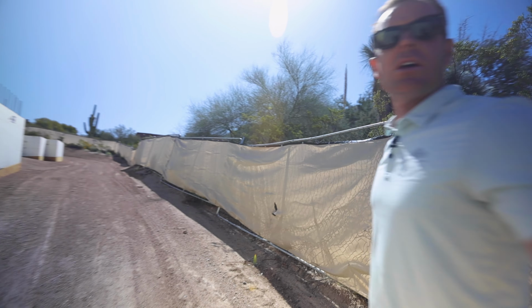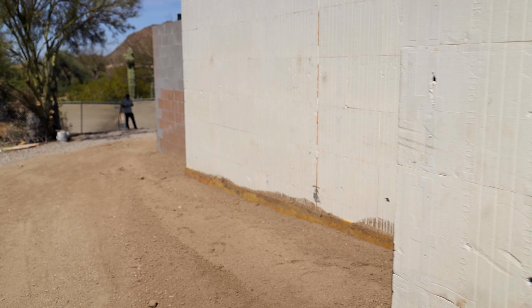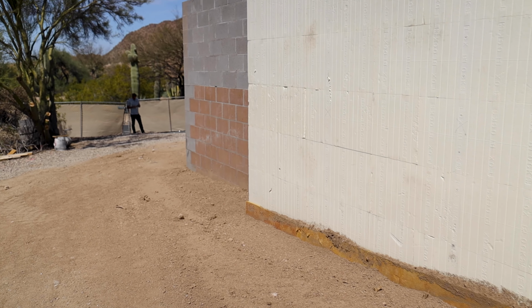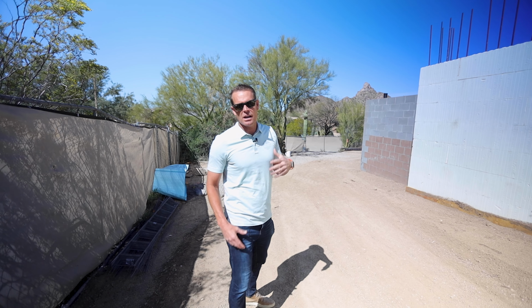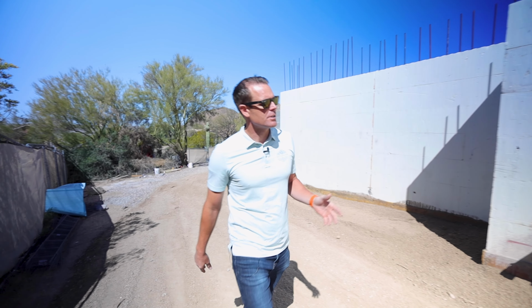So you can see here that we actually stopped. We went from masonry to ICF. The reason being is that masonry is gonna be where the landscape's gonna be. This is gonna be the backside of the lot. And then where that ICF starts, this is actually the start of the house itself. The entire house from the stem walls all the way up through the build will be ICF construction.